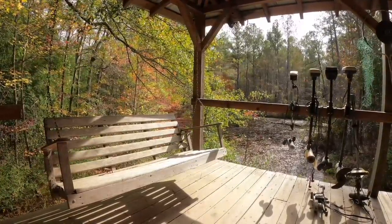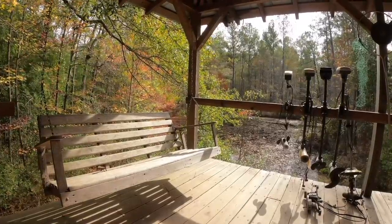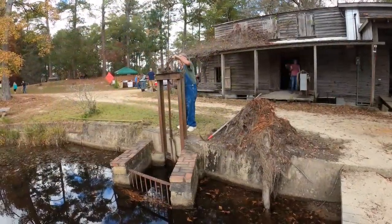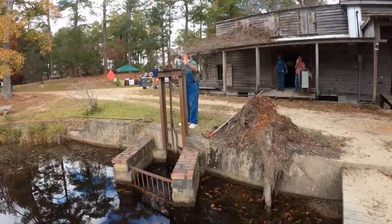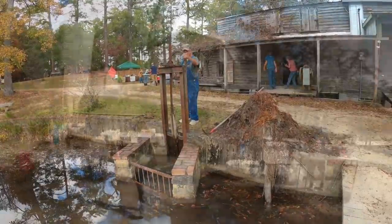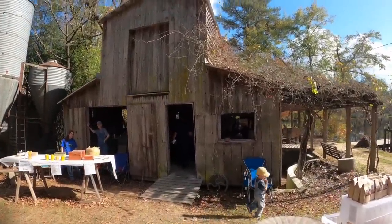I remember back in the 70s, we had some real dry years, and we also had a lot of farmers coming to the mill. I'd maybe have 25 or 30 people backed up here waiting to grind, and we would run out of water. And it might take 2 or 3 days for it to build back up. But we don't have that problem now because we don't have the farmers. We don't have the people coming to the mill.